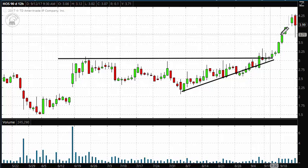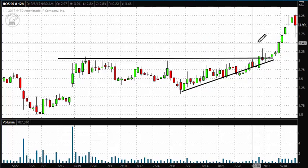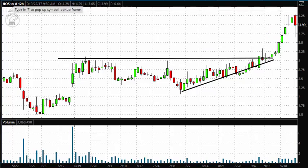But I think that the energy sector could consolidate for a little bit, some of these names that are extended, and then continue higher. But I do think it's a major trend change longer term for the energy sector, as far as what the charts are saying.